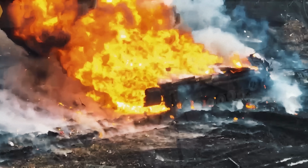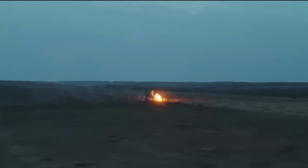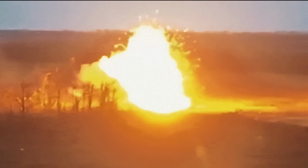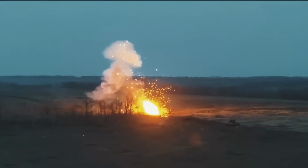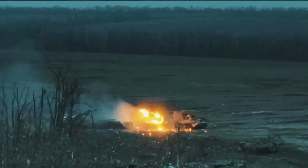The fire reached the shells inside the hull of the Russian APC. The detonation of already burning vehicles looks epic, doesn't it? The remains of the combat vehicle fly up slightly from this final chord. The charge flies away, scattering a sheaf of sparks.